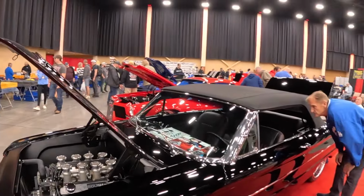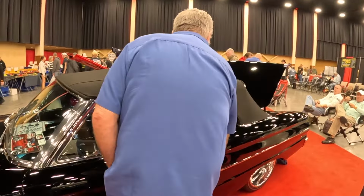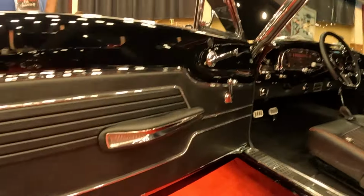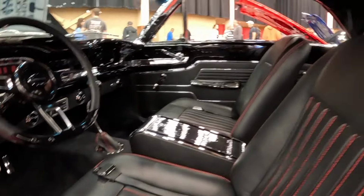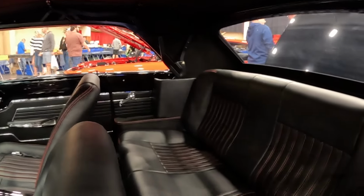I'll open the door for you so you can see the interior real good. Okay, check this out, everybody. I do love Steve's work. I've seen a few of them, and it's just so clean, so tight. You know, Steve, that's what I always say every time I see your stuff.